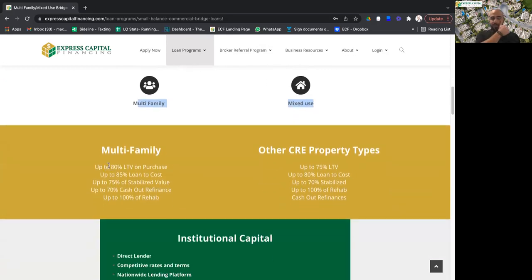So we'll go up to 80% of the purchase price, 85% max would be the loan to cost, and up to 75% of the stabilized / ARV. Up to 70% cash out refinances we'll do, especially right now when rates are kind of on the rise on the permanent side.